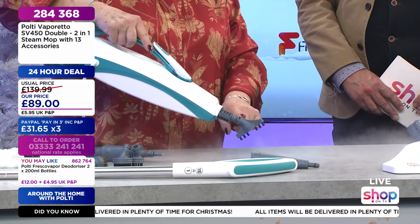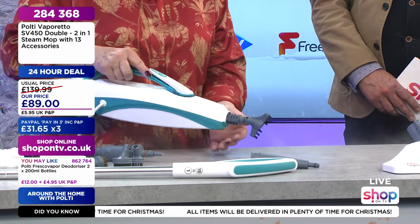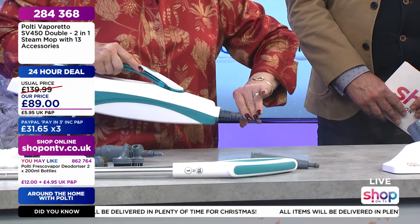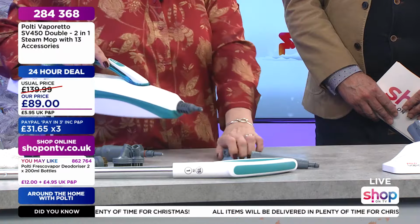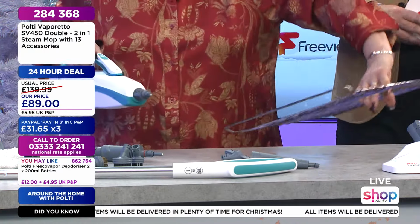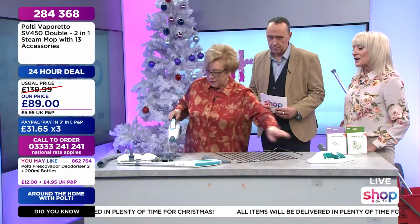And the thing is as well, when you put these tools onto the bottom of here, it's not something that's going to all of a sudden start wiggling itself off. Everything locks on, doesn't it? Yeah, brilliant.